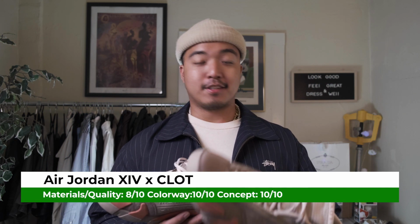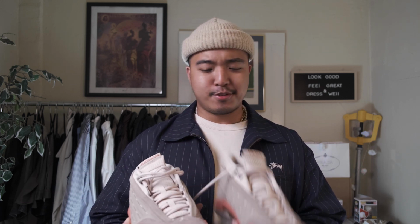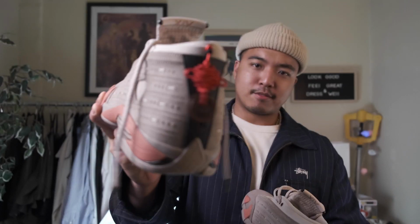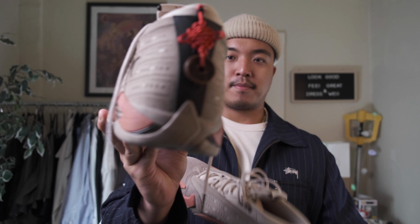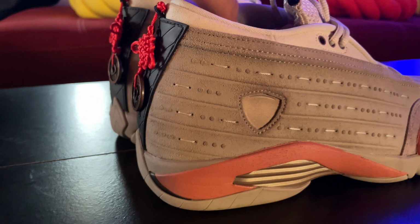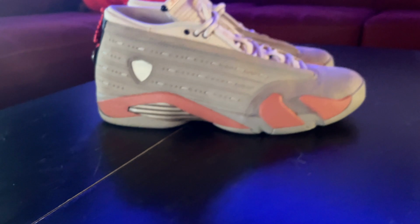And then just piggybacking off of that 14 energy, this was a recent release, a special collaboration between CLOT and Jordan Brand. And yeah, if you guys know, you know. This is actually the Terracotta Warriors. It has the little charm, I think this is good luck, right? I'm not sure, I can't read it. Oh man, the emblem's not showing on this little charm. It's actually pretty crazy. Yeah, so these are the CLOT Terracotta Warrior colorway in the Air Jordan 14 Low.